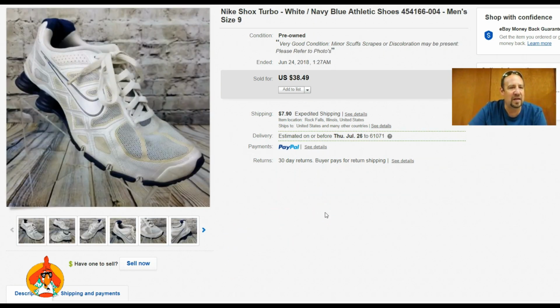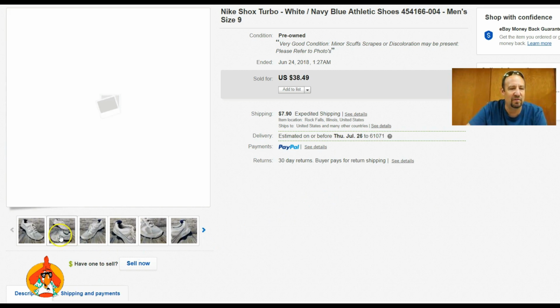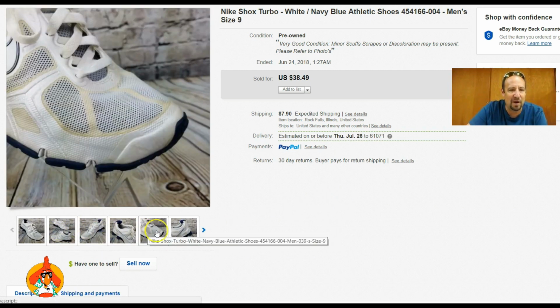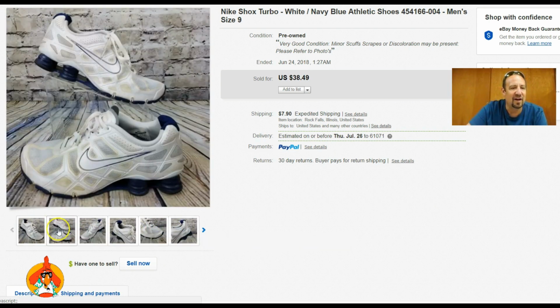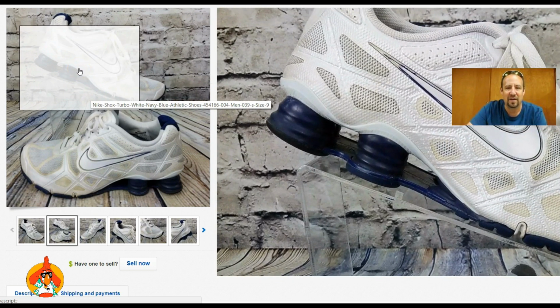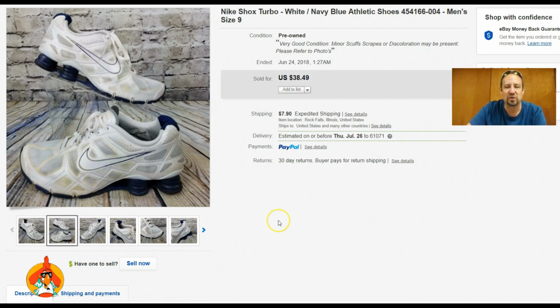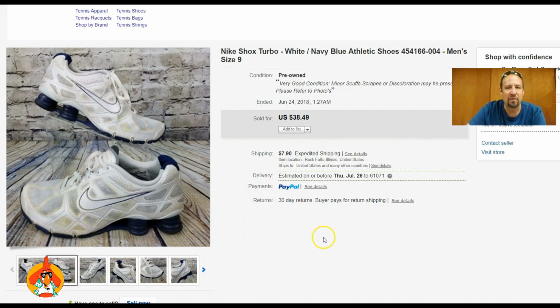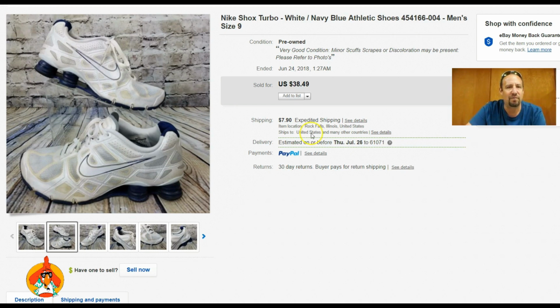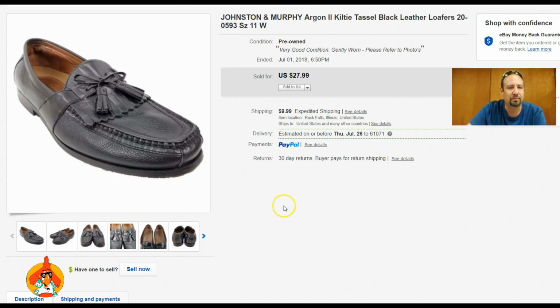Nice pair of Nike Shox. I used to love these shoes back in the day. These were just really cool when they came out with the Shox. If you don't know what the Nike Shox are, they're real distinctive. That's what the heel looks like. It looks like it has little shocks on the back. But really nice pair of shoes there. Those were $38.49 plus buyer paid shipping. And I think I got those for less than $5. I think they were around $4.88, something like that.